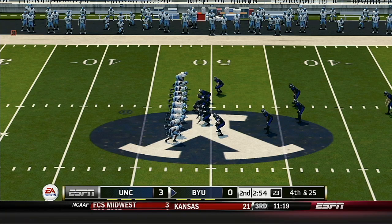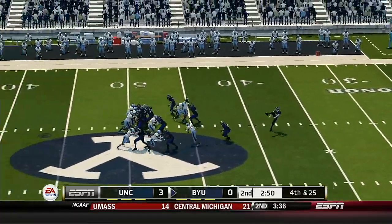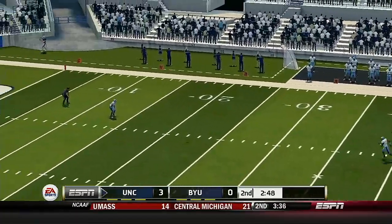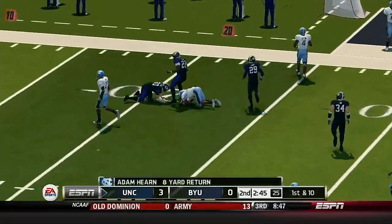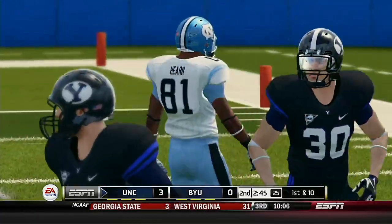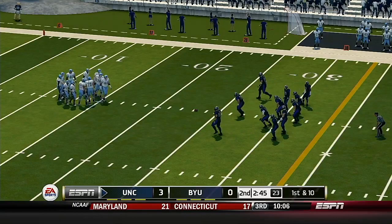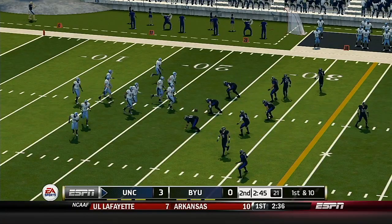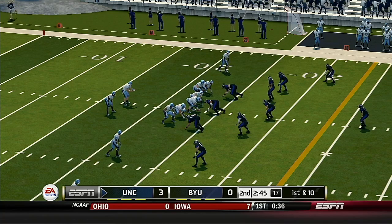Great. Looking to knock one inside the 20 here on this punt. Hearn takes it to 15. He makes it out to maybe the 23-yard line. With one quarter down, I really haven't seen too much separation between these two squads. Might be neck and neck the whole way. North Carolina is up a field goal.